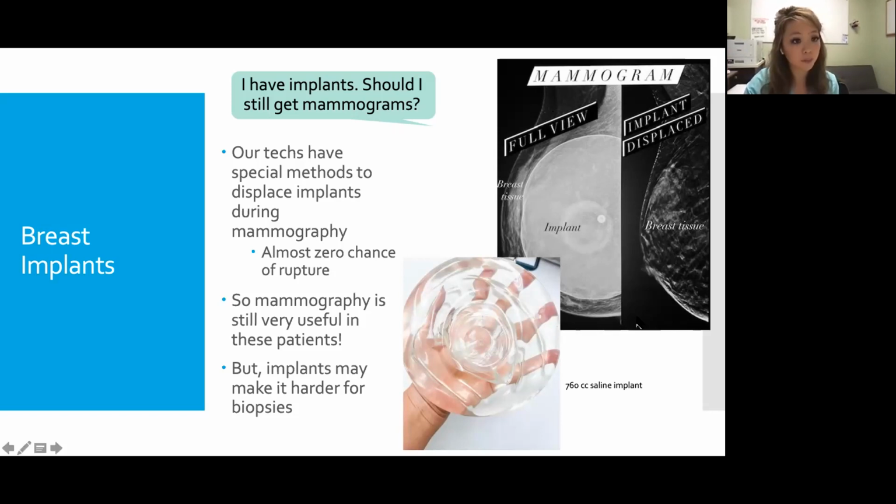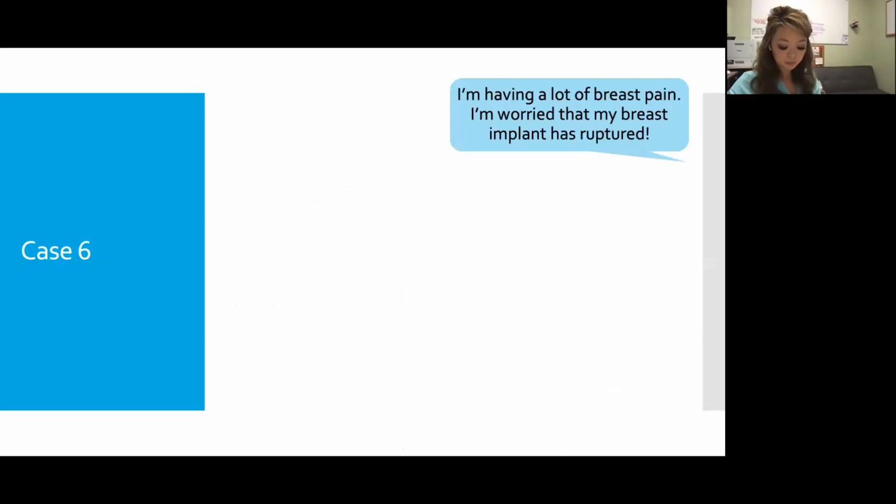Implants may make it a little harder for biopsies because we obviously don't want to puncture an implant. But at the end of the day, we treat these patients exactly the same. We still want them to come for their mammograms and for their studies. This, by the way, is a very large implant. This is a 760 cc saline implant. There's obviously different sizes. I just want to give you guys an example of what one looks like.